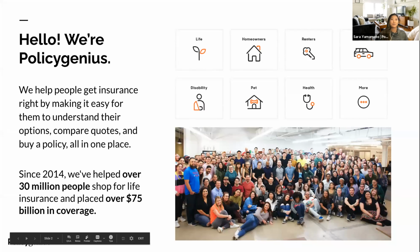So who are we? Here's a quick intro. Policygenius is an online marketplace for all your insurance needs. Our mission is to help people get insurance right by making it easy for them to understand their options, compare quotes, buy a policy, and get advice all in one place. Recently, we've added wills and trusts to our product mix with our first ever mobile app. Since 2014, we've helped over 30 million people shop for life insurance and placed over $75 billion in coverage. But enough about us, let's get to the good stuff.